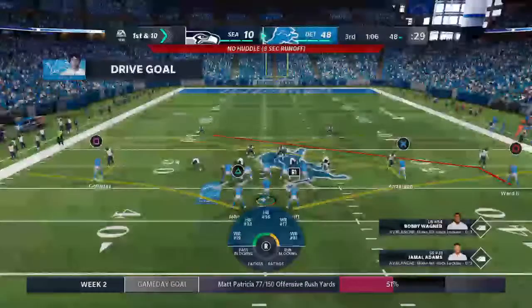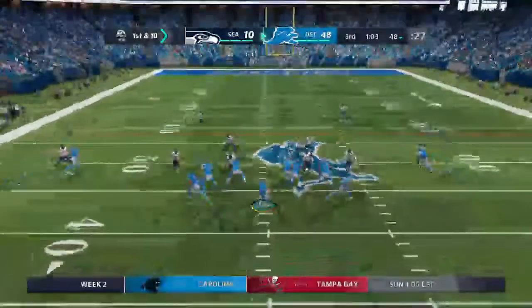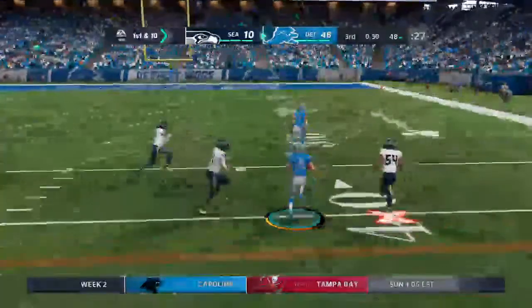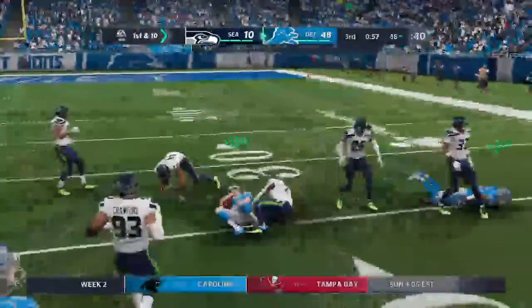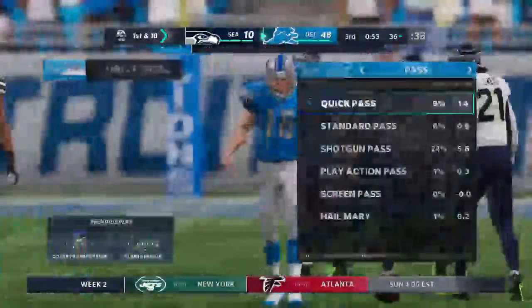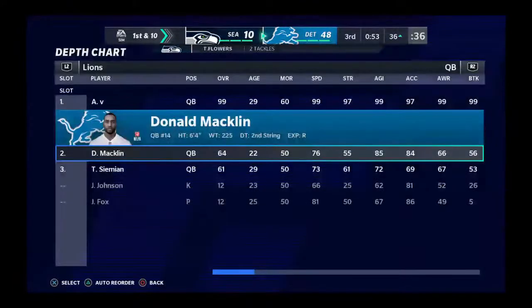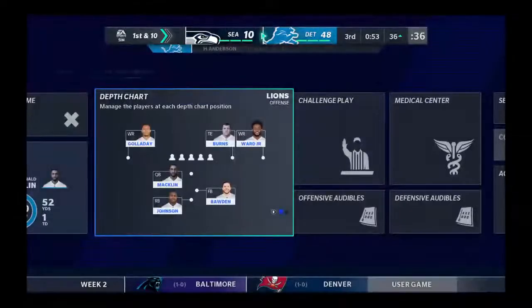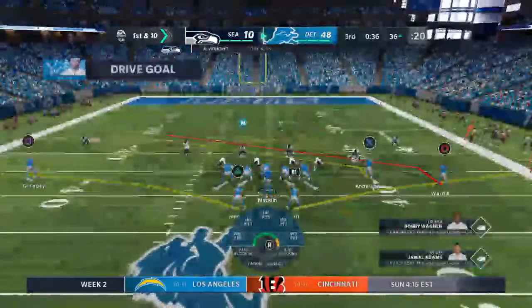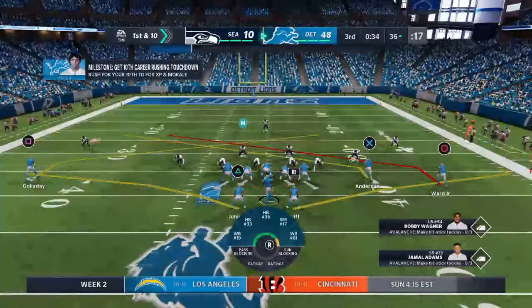Good coverage downfield led to him taking off, picking up the first down on a 13-yard run. Partner, as a quarterback, sometimes you just got to know when the clock is going off in your head, it's time to go. Tuck it and get all you can. A nice job there. On the escape and scramble, a first down, a 16-yard gain. So from the 36 now, first and 10.